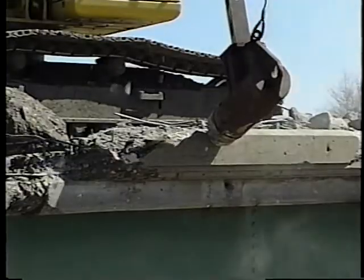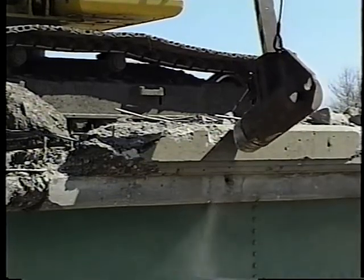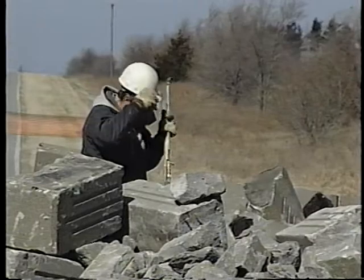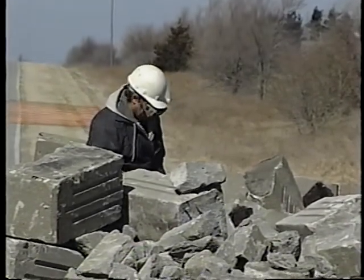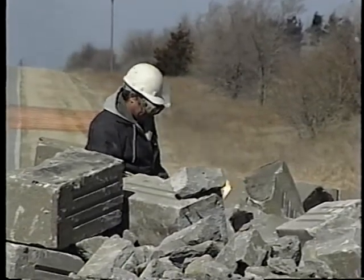Just one of these little bullets can blind you in an instant, so always wear safety glasses. If it's your job to make little pieces out of big pieces, be careful. That rebar you're cutting on may be under tension. When it comes loose, it's going to fly up and smack you in the face.